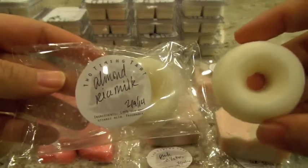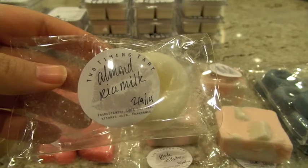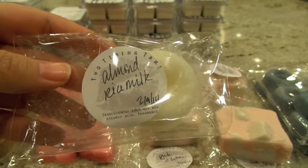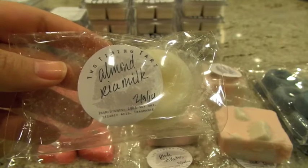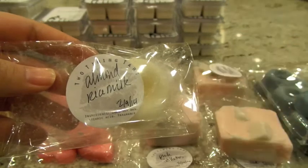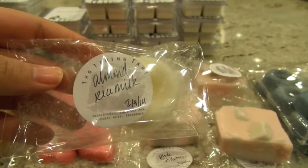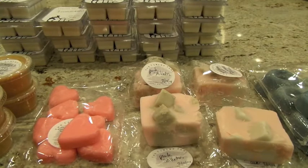This next one here is a sample that she sent, two of these donut tarts, and almond rice milk. Definitely has that almond scent. It's very strong. So this is something that I'll probably see if any of my other family members have a thing for almond. Because yes, it's definitely a very strong almond scent. Although you can also kind of smell the sourness from the milk, a tiny bit on cold. Mostly almond though on cold.